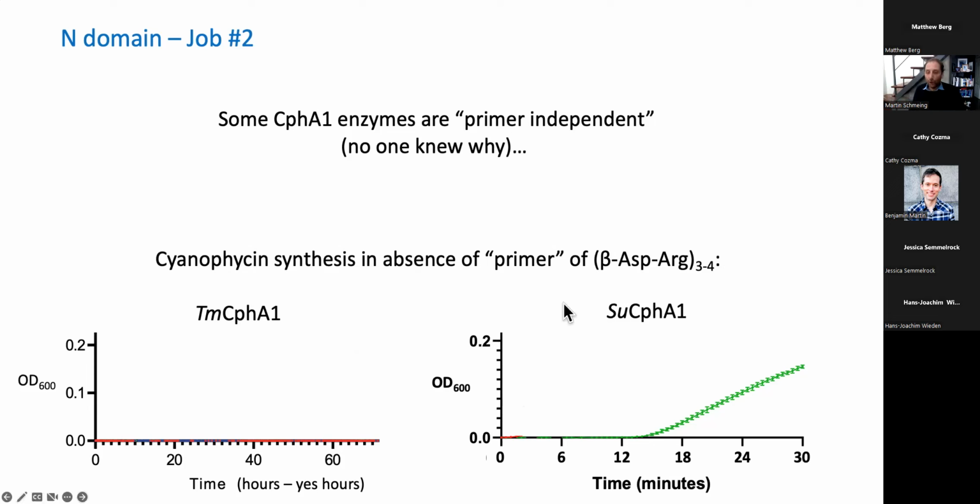It wasn't strictly true for cyanophycin synthetases from cyanobacteria. With those, there's just a delay, a lag of 15 minutes, and then like clockwork, after 15 minutes, boom, it starts making cyanophycin. So with polymer or primer added to the reaction, it would go straight up. Without, there's a 15-minute delay, and then it goes up. So what's going on with that? I'm going to call this one the primer independent CphA1, and this one the primer dependent. Pardon me. This is the independent, and that's the dependent, as it says on the slide.